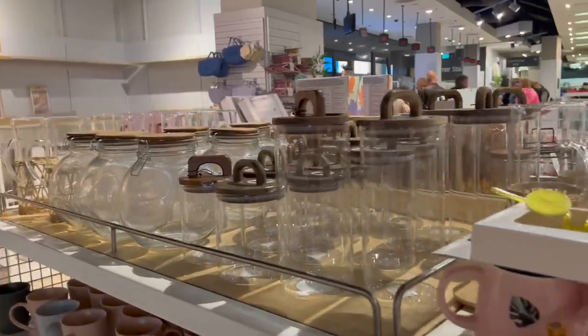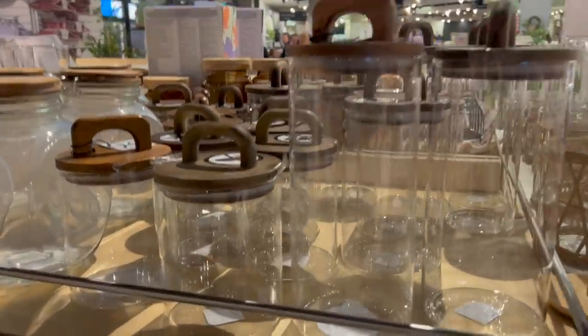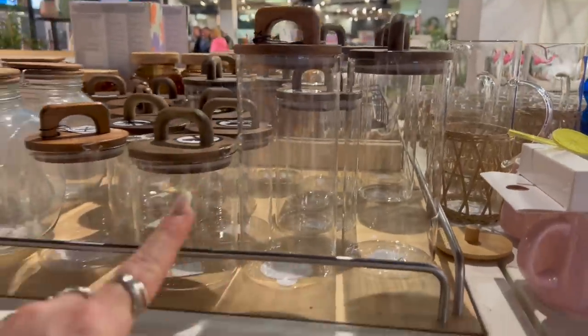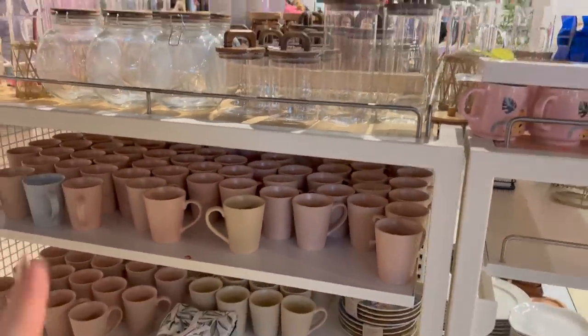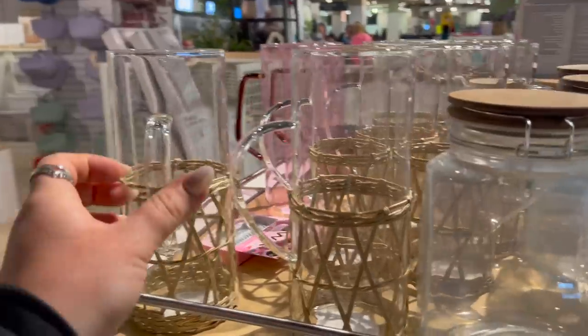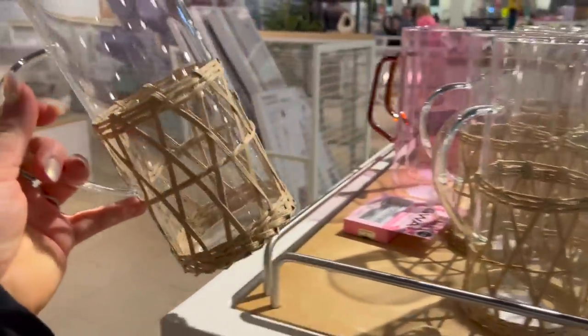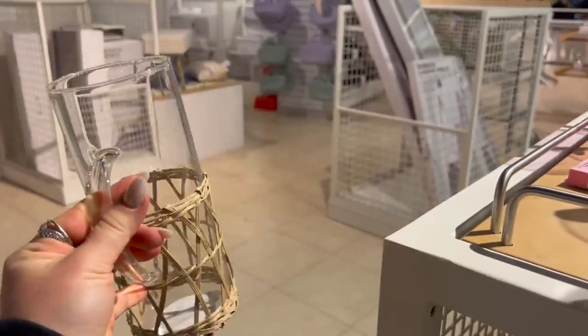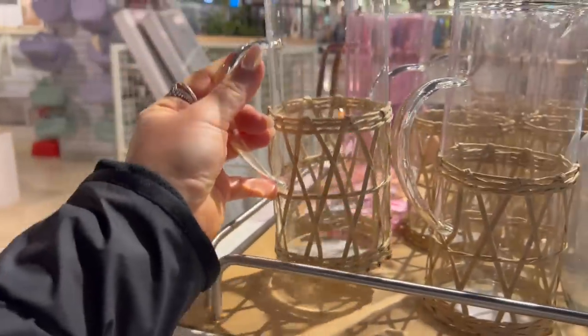They've got a new mango wood storage container range. So these have got the big handles on top. So we've got the taller one, little one, and then we've got an airtight bigger jar there too. They also did this style of jug last year, which I think is so pretty. The glass is so delicate. This is £9, but it's quite a small jug. It would probably only do 2 drinks.